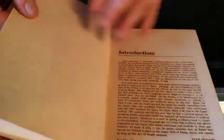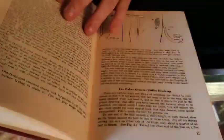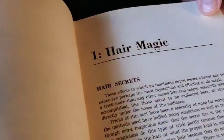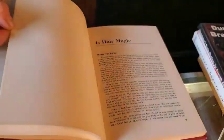We have some great Dai Vernon stories, don't we? None that we can share, but hair magic. What? Hair secrets. Oh, I bet it's before Thread.